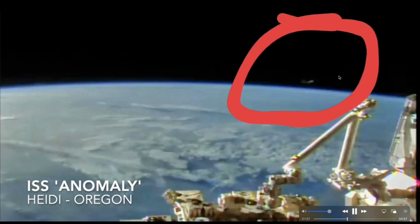It wasn't part of the space station. That was some sort of a random object. That's a light up there on the surface of the Earth. This is something in the atmosphere above planet Earth.